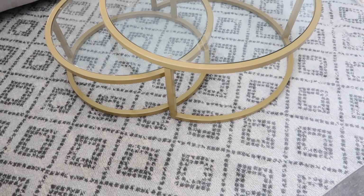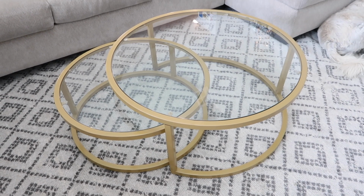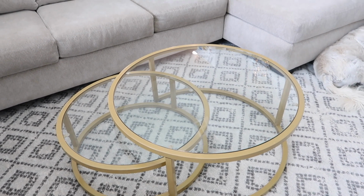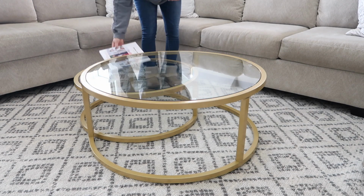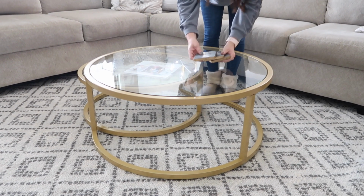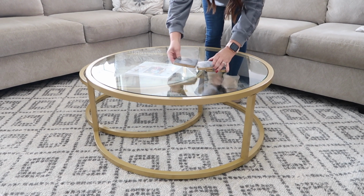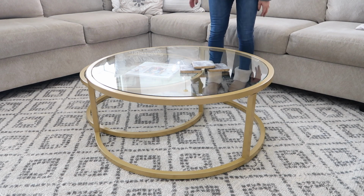And then I have a layered look. So you're going to see how I style this. I put some decor on the top and then I put some decor on the bottom. What I really like is I had a photo book, but I get worried with those because if people put drinks down, sometimes they sweat and water runs. I put it underneath the top one. So even if somebody puts their cup down and it gets wet, it's under a piece of glass. So super happy with these.